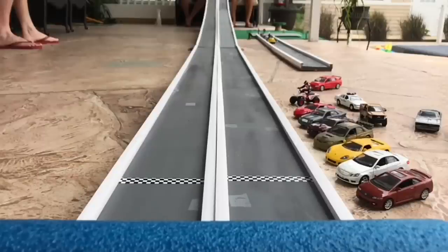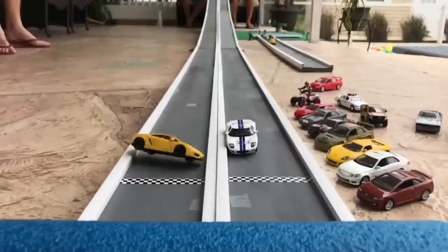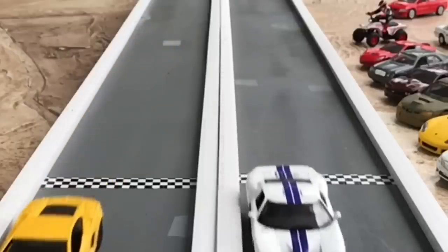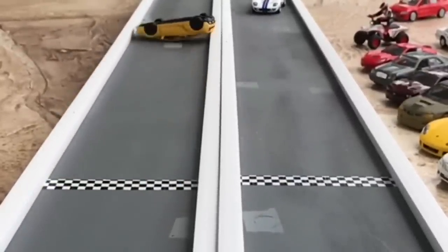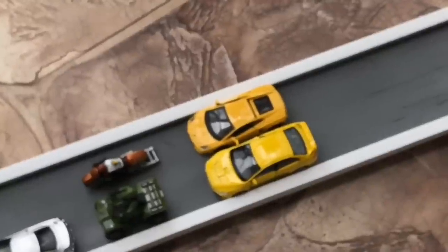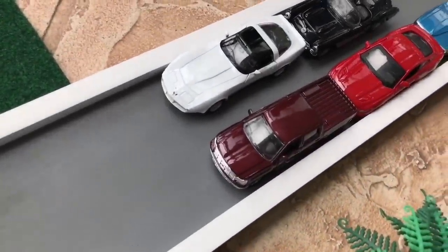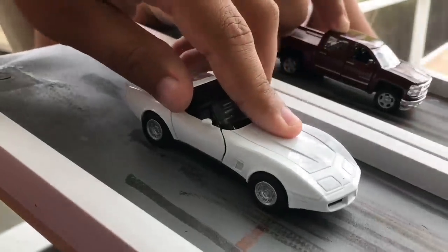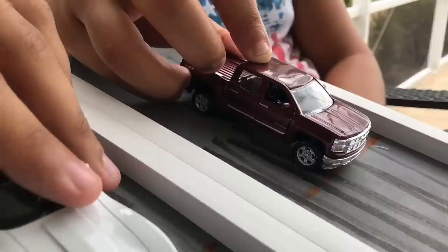Get set. Go. Oh. Not sure. Wow, great race. Hey, we got the two yellow cars taking on each other. And next race, we got a Chevy truck taking on a Corvette. All right, good looking Corvette taking on Chevy Silverado.